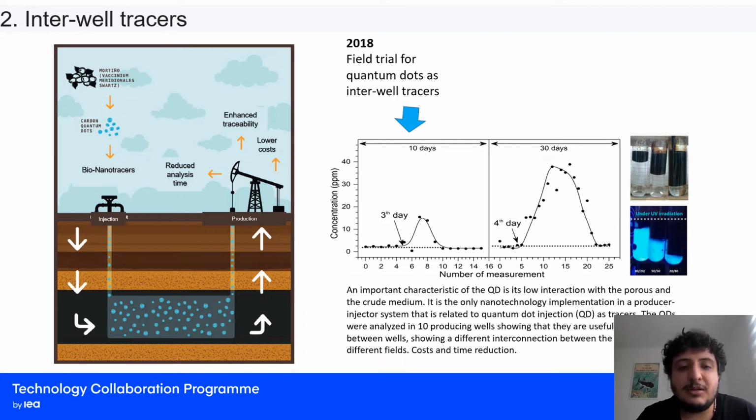Meanwhile, with the development of bionanotracers synthesized from a fruit that is typical from Colombia, you can have carbon quantum dots that are fluorescent nanoparticles, and with fluorescence spectroscopy, you can track the nanoparticles in the producer well. In this case, you can have the result in as little as 3 days, as shown in the field trial.